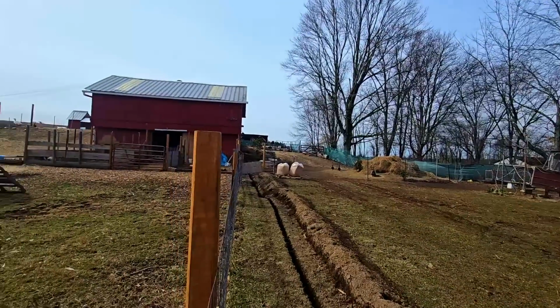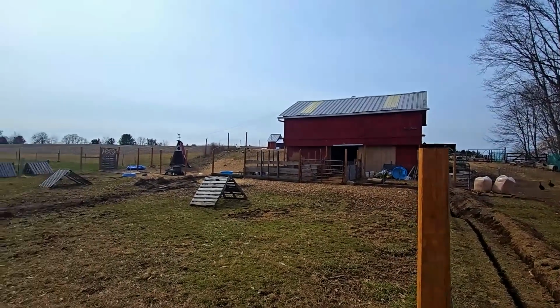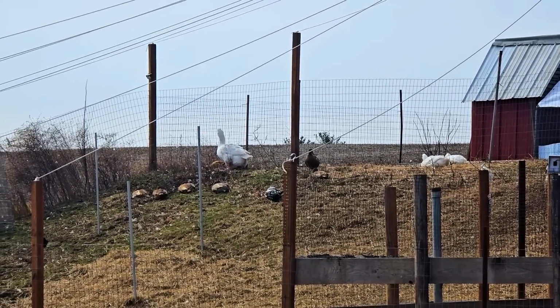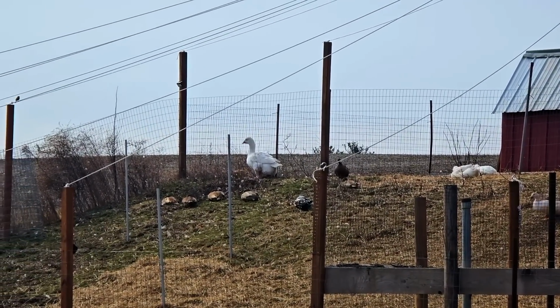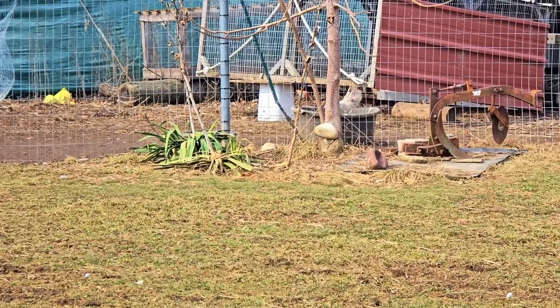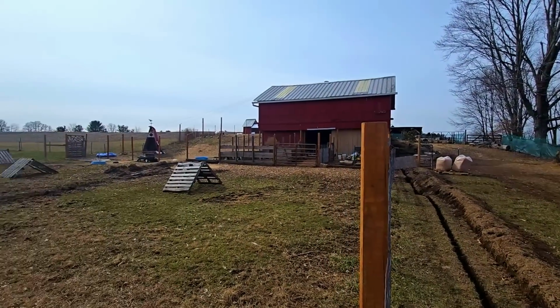All the birds are good at the barn. Half of them are taking a nap and half of them are foraging around. Hi, ladies. Got your ducks in a row, Mumbles? Good. Hey, ladies. Hey, Lucy. Everybody's just enjoying this beautiful day we're getting.